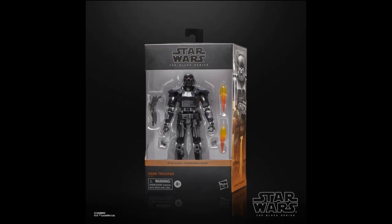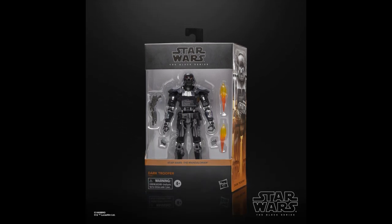$25? $23? My favorite thing from the live stream is this Dark Trooper. Now I've got a bit of an association with this Dark Trooper. I know it was silver when I bought them in 3.75. I probably have 11 of those Dark Troopers. I got a little bitty army going, some packaged, some not. They're spread out all over, but I really think that black is a better color for Dark Trooper than the stupid silver one they had before, but it was still awesome when it was silver.